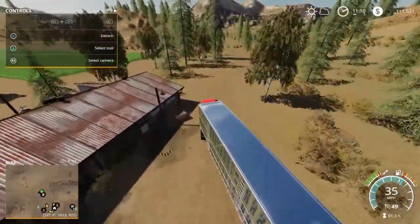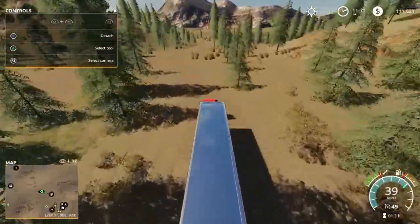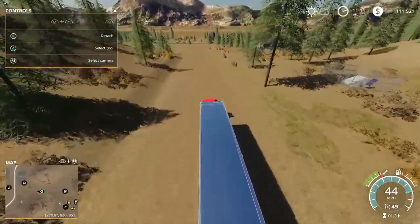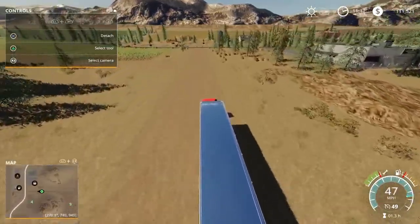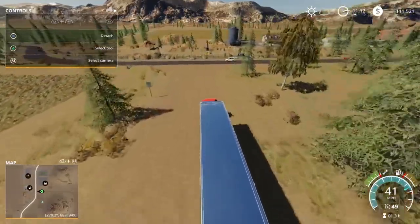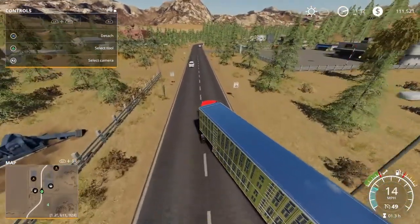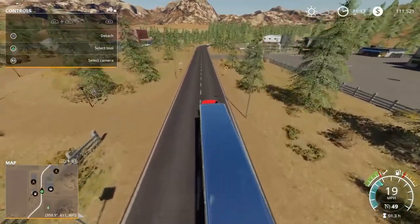Get rid of this and let's get the Joskin. Have to make an extra trip. No major deal, just was hoping to do it a little bit quicker. Just caught that lamppost. I was hoping it was going to miss.